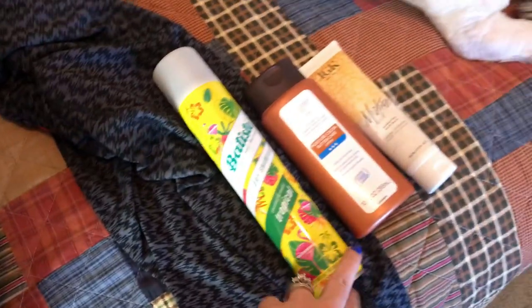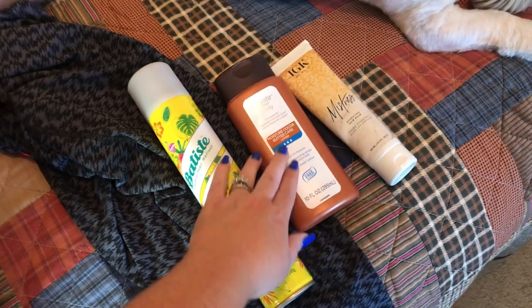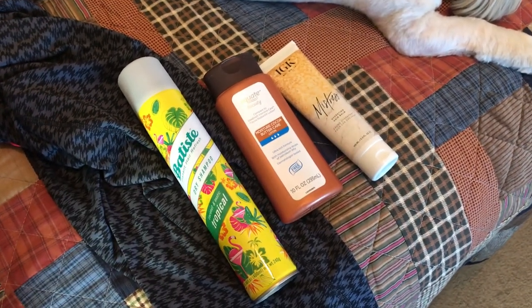And then just over here, I have my Batiste. Good old 94 cents moisture cocoa butter. I don't like to put anything crazy scented. I do sometimes splurge and get the Bath and Body Works, but it's not often.